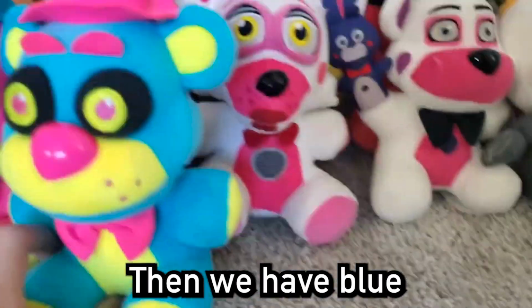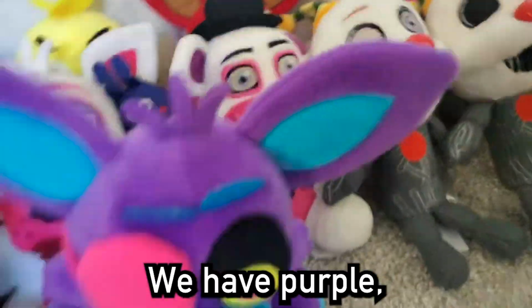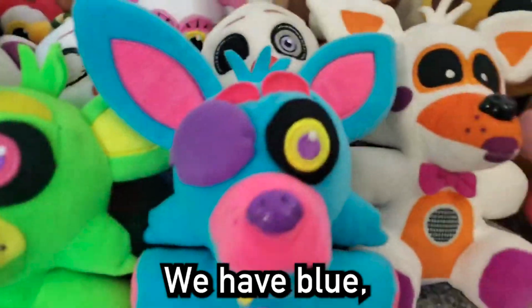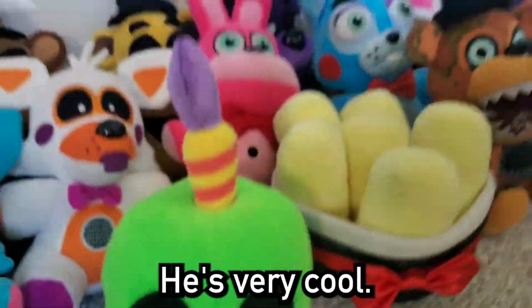Then we have blue Blacklight Freddy. Then there are 3 Foxies. We have purple Blacklight Foxy. We have green Blacklight Foxy. We have blue Blacklight Foxy. And we have Blacklight Cupcake. I love Blacklight Cupcake. He's very cool.